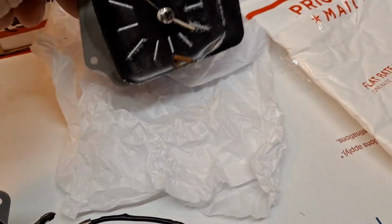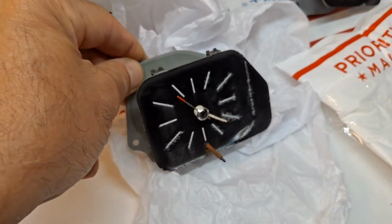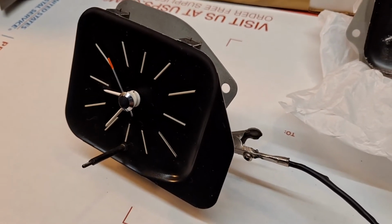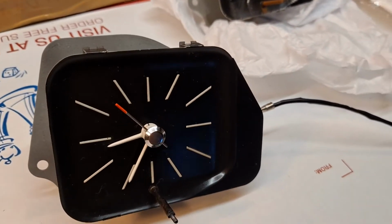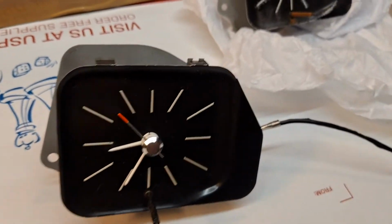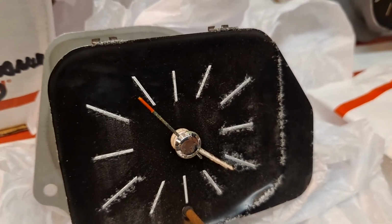This is an example of how the clocks come in, just like Jack's came in. The units are completely disassembled. The original movements are addressed in all the critical areas and recalibrated. It's fully serviced, and of course, the front face panel is restored as compared to the original.